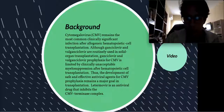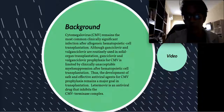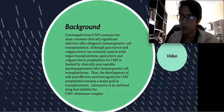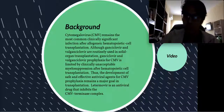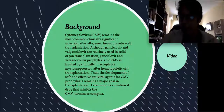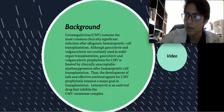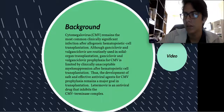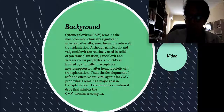Letermovir is an antiviral drug that inhibits the CMV terminase complex. In this phase 3 trial just published in the New England Journal of Medicine, they showed that letermovir is effective for patients with allogeneic stem cell transplantation. But these patients had documented CMV in their blood. They were not CMV negative; they were CMV positive, but without a high viral load.